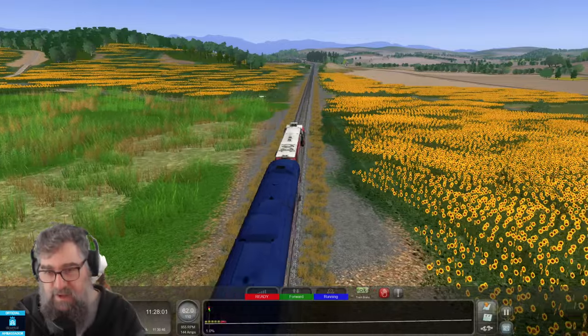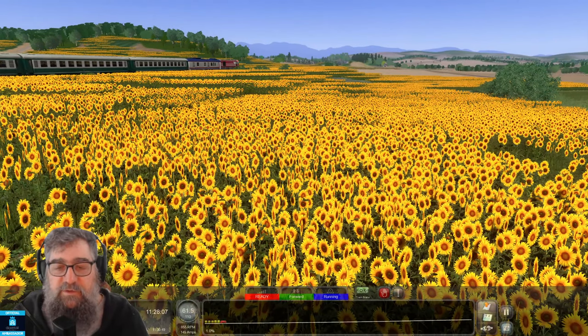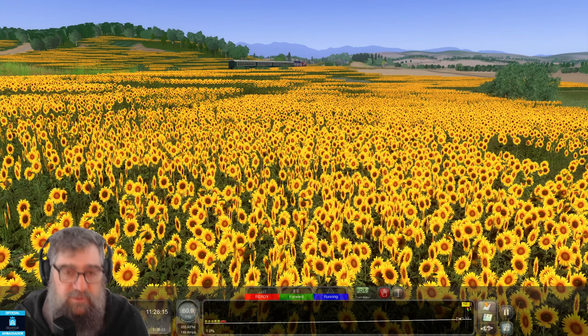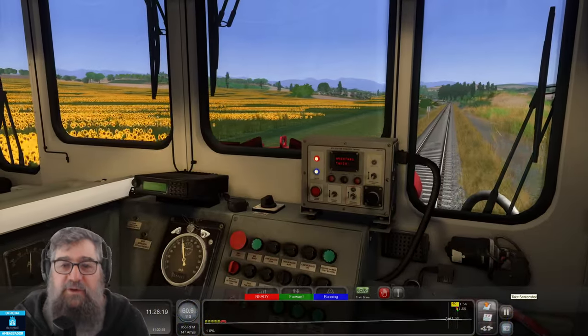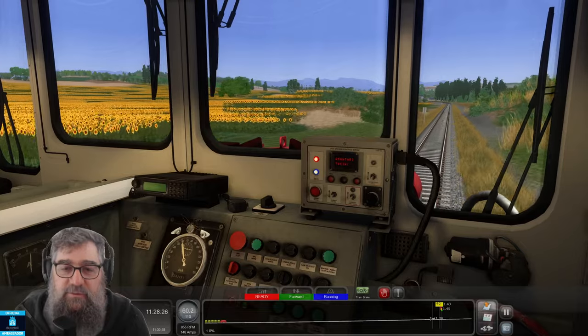Sunflowers. Many, many sunflowers. That needs a screenshot, doesn't it? Train running through the sunflowers. And it field diverts at 49 and 72 Ks. Okay, it's good to know. I read the manual, I probably know that, but clearly I skimmed it but didn't read it. 2.4 Ks to go.